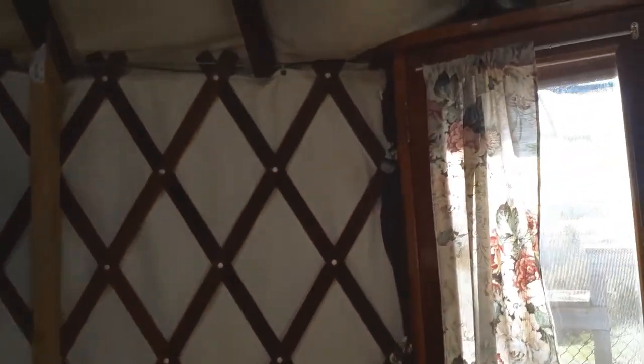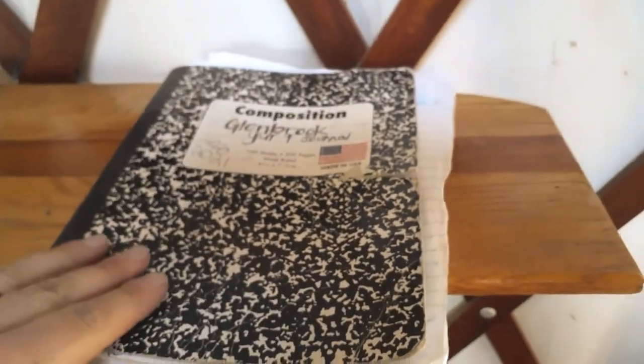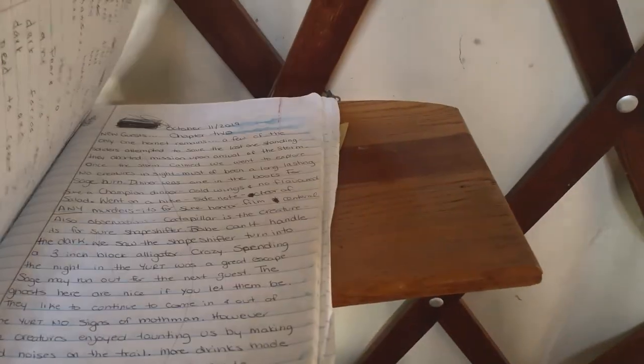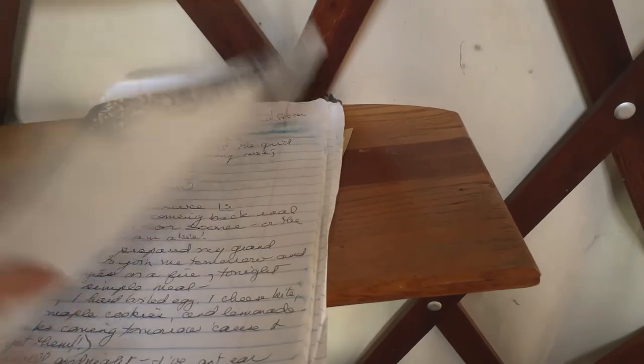Also, here's our first friend that we've made. This is Bill. He'll be sleeping with me tonight. And this is fun. There's a little guest book. Gonna have to look in my glove box and make sure I have a pen so I can leave a doodle and a little account of my adventures here.